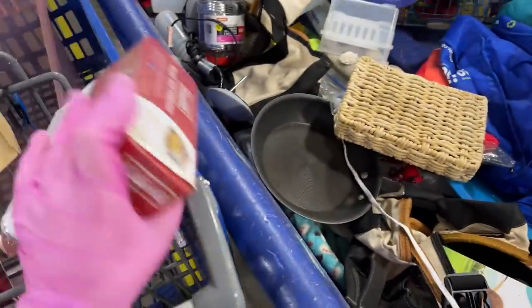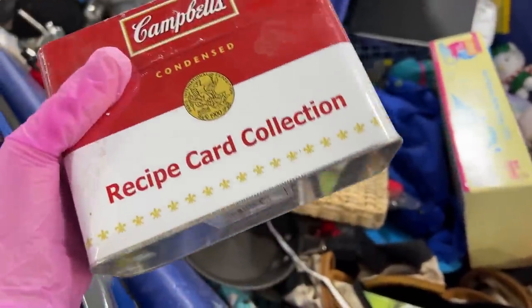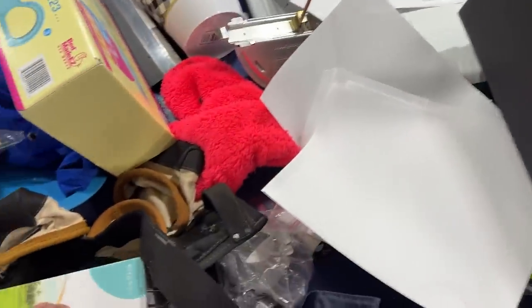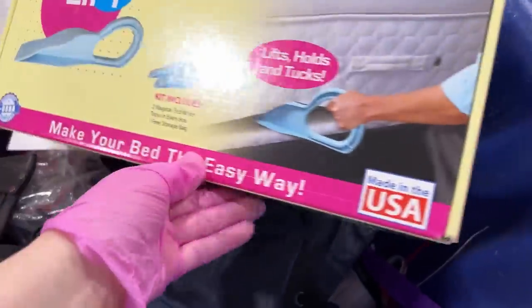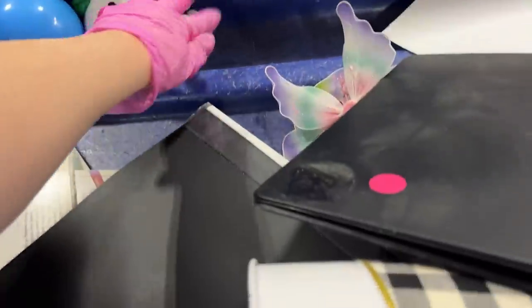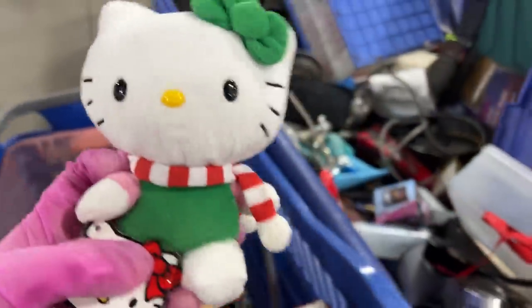This is so cute. I used to have one of these. It has like all the Campbell's soups recipes. I want that for myself just to look at. I want that for myself. What's this? Love the lift. Okay, so you can make your bed. That's nice. Okay, what is that Hello Kitty back there? We need to get her. Oh, cute little girl. Cute little Christmas Hello Kitty.